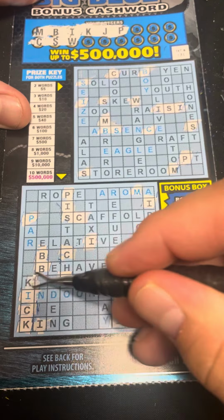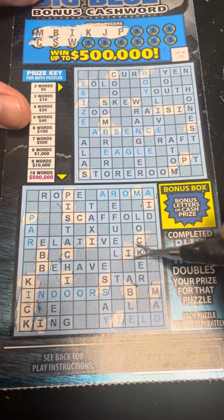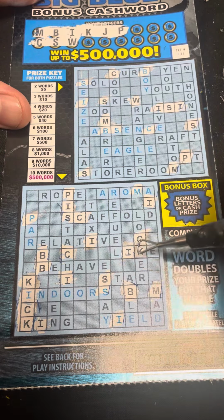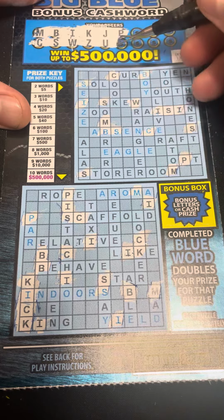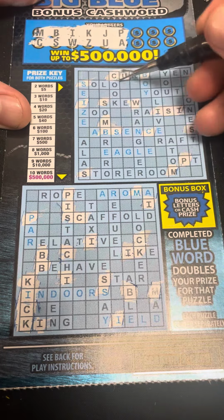All right, we got our first word down at the bottom. We got the word kick. Is that it for the K's, J's and P's? I think it is. We need to get at least one more word to get a win on that one. We got a Z, U, N, and A.